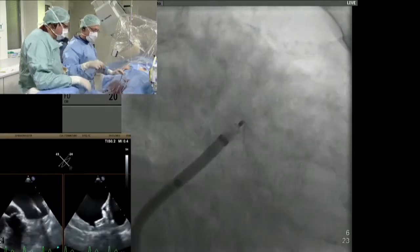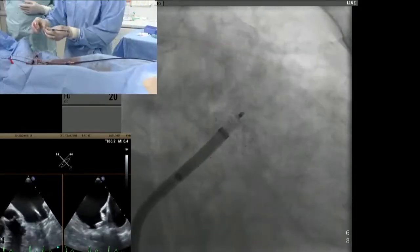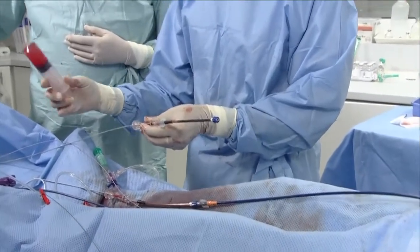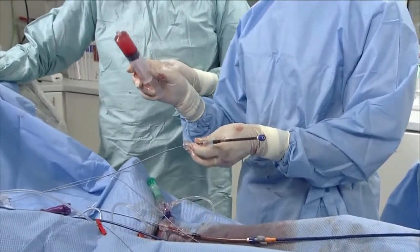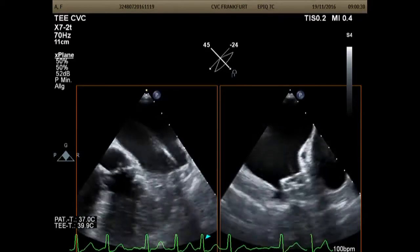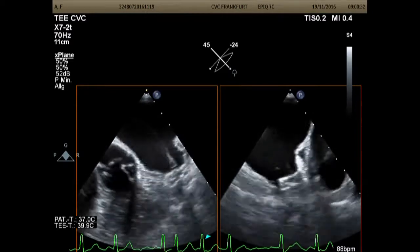We still have this here. What about trying to recapture it and pushing the ball slightly deeper in that appendage? Do you think it's too small to do that, Horst? Well, I see here on echo that I'm touching the ridge between the two lobes, or three lobes.